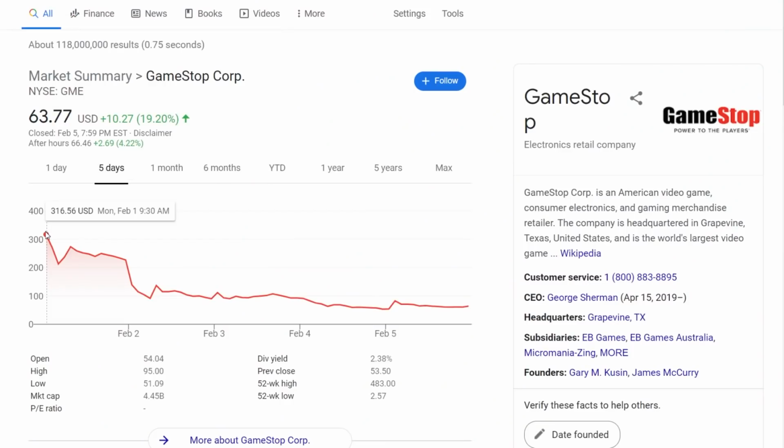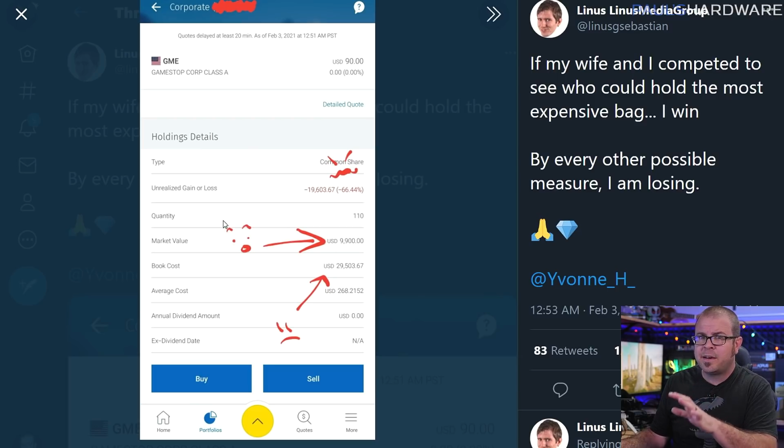And GameStop opened at $316.56 on Monday and tanked all week. Sorry, Wall Street Bets devotees, but it closed at $63.77 on Friday, down almost 80%. But like I said, Linus didn't buy all at once.